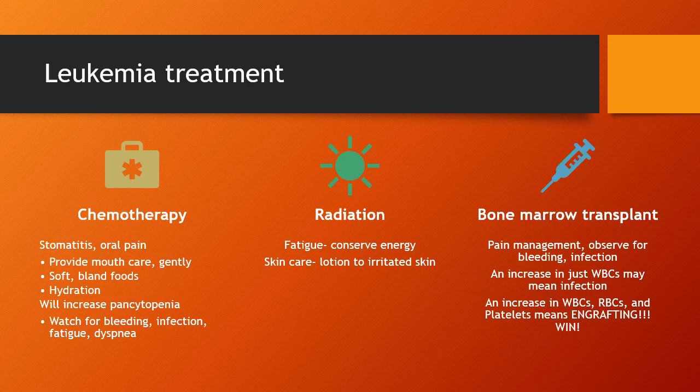The treatment of leukemia is three-pronged: chemotherapy, radiation, and bone marrow transplant. Patients receiving chemotherapy may complain of stomatitis or oral pain, and you should provide gentle, meticulous mouth care. Soft, bland foods may help. Hydration is really important. It also increases pancytopenia, so chemotherapy suppresses the activity of the bone marrow, leading to an overall decrease in the production of red blood cells, white blood cells, and platelets. So watch for bleeding, infection, fatigue, and shortness of breath.